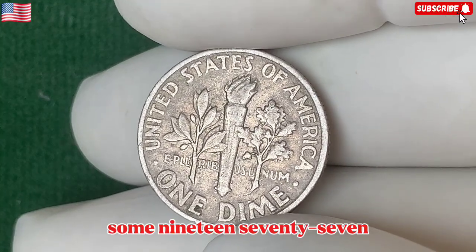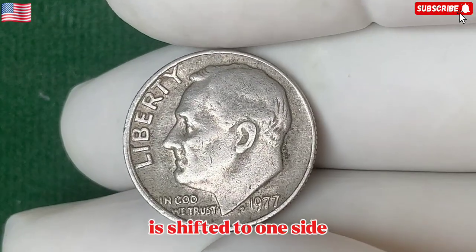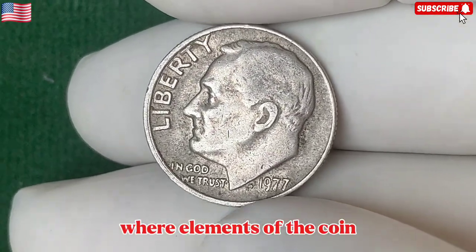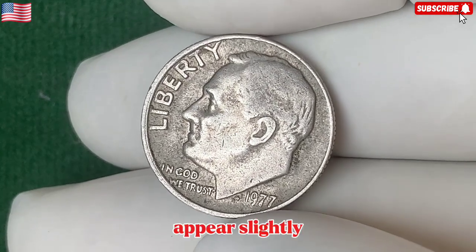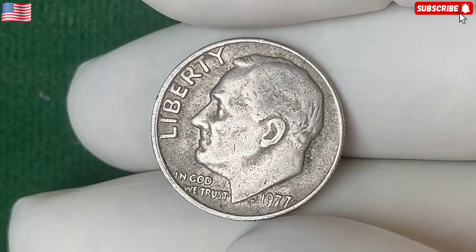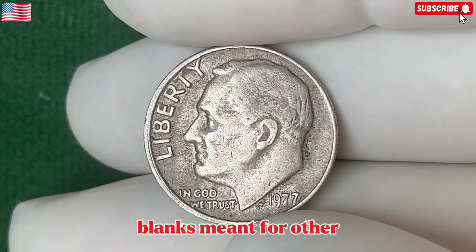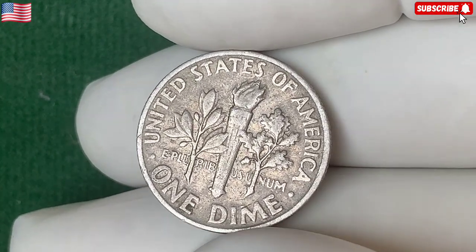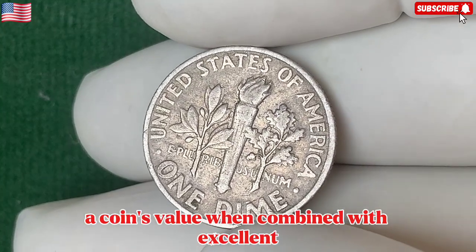Some 1977 dimes were struck off-center, meaning the entire design is shifted to one side. Others feature double dies, where elements of the coin, like the date or the words, "In God We Trust," appear slightly doubled due to a misalignment during the minting process. Then there are coins that were accidentally struck on the wrong planchet, blanks meant for other denominations or even foreign coins, and while these mistakes might seem small, they can skyrocket a coin's value when combined with excellent condition.